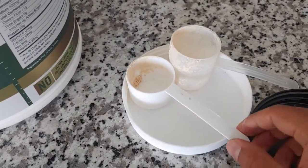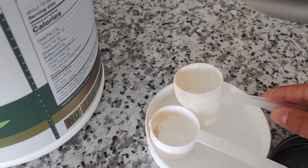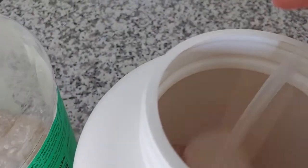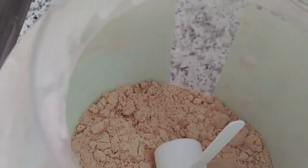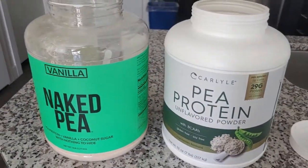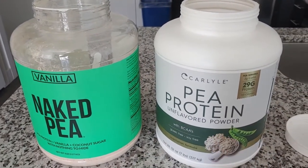And your scoopers are different as well. So this is your naked pea scooper here, and this is the Carlyle Pea Protein isolate here. You're going to need about 1 scoop for a full serving of about 29 grams of protein, but you're going to need 2 scoops for about a 25 gram serving of your naked pea. So that's something else to consider. 2 scoops in naked pea, 1 scoop in the regular pea protein.